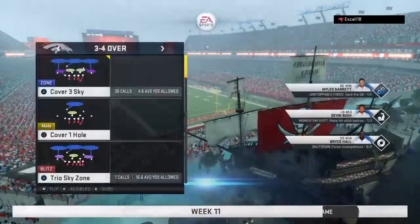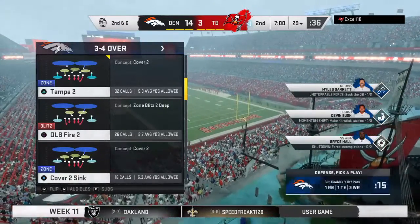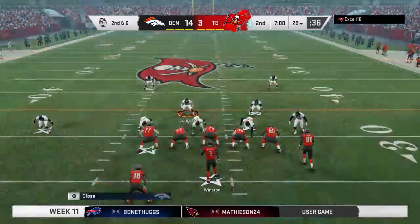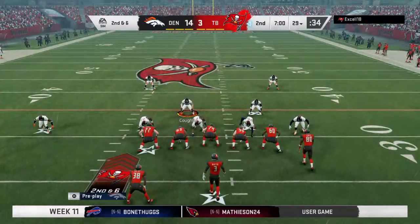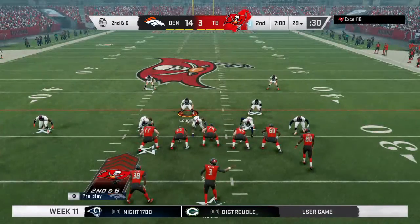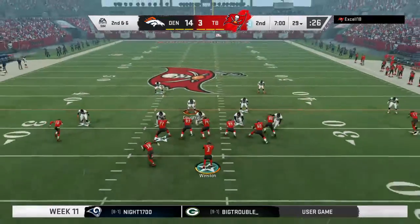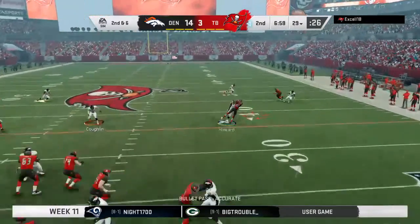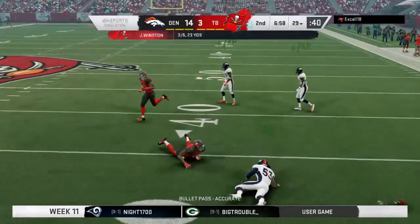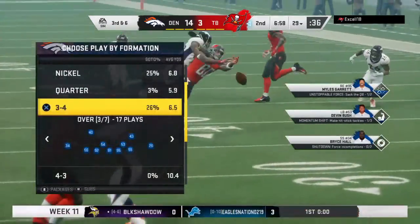After one, a 14-3 ball game. Second and 6, just inside the 30. Right there, 54. Winston now. And this one incomplete. Too much contact to hold on to that one, and it's third down.